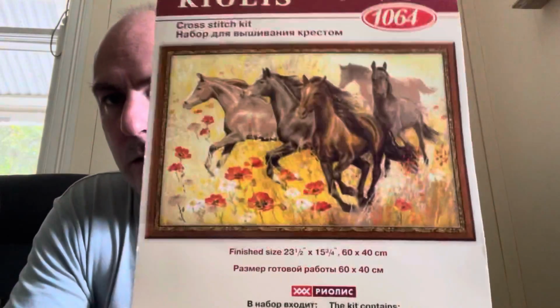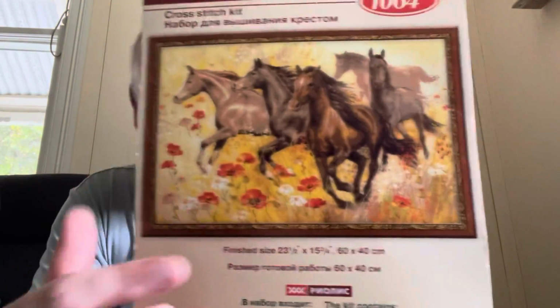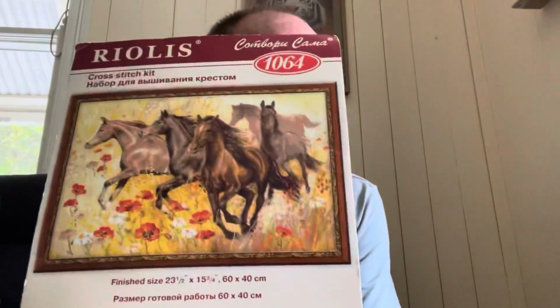Next one is another kit, and this one is a Riolis kit. Excuse me while I take the picture out. I don't know what it's called, but it's a horse's one. And this one, again, I started in the middle. And this one got 186 stitches, so I didn't get much on this one either. But my goal on this one for this year is to try and get a page finished.